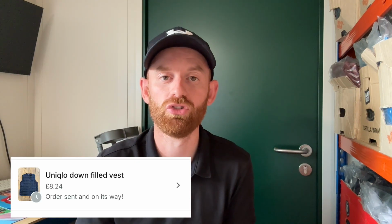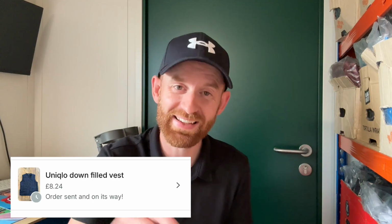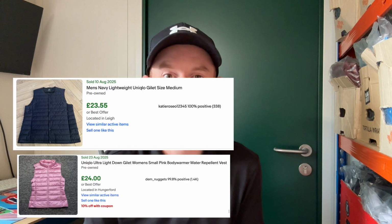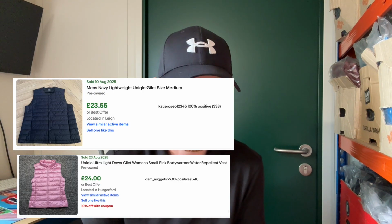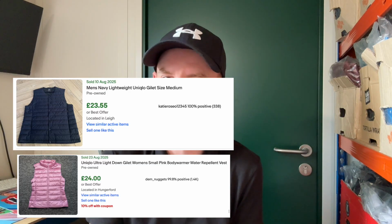All right, and the last one was a Uniqlo down-filled gilet. These sell really well, nice and quick. That was £8.24, so that is £5 with buyer's protection and postage. That's the actual total if you're buying something for £5 on Vinted. That should go anywhere from £20 to £30. I'm hoping for like 30-ish pounds on eBay to get a decent-ish amount of profit. It's not that great, to be honest.